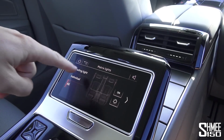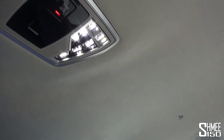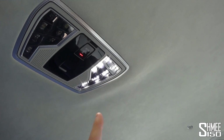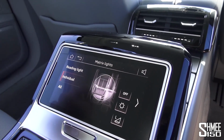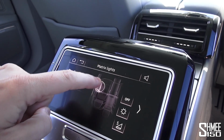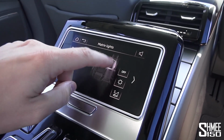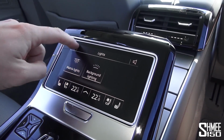Let's talk about these reading lights, because they are just incredibly cool. So on this car you have up here the 7 lights of the matrix reading lights. And what that means is you can fine tune the brightness and positioning of those lights and how exactly they point down. So if we go into individual here, and you can control the, here we go, size. So we can make it smaller, and you can position where exactly the light is looking down on. You can see as I point it to the middle, this whole area actually lit up. But it's just incredible to have this level of technology.